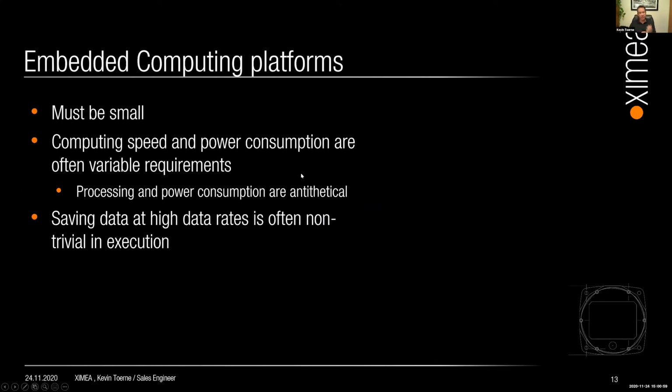So the computing platforms that you use to do all this, you can imagine first and foremost, they need to be small. They need to fit into very small spaces. The power consumption for each of those types of applications, because computing power and power consumption are antithetical, you have to be very careful of that in your design as you're putting all this together. And then saving the data at the data rates that we're often talking about here is often non-trivial in its execution. You really need to look at that closely, most often using solid-state hard drives and even RAID arrays.